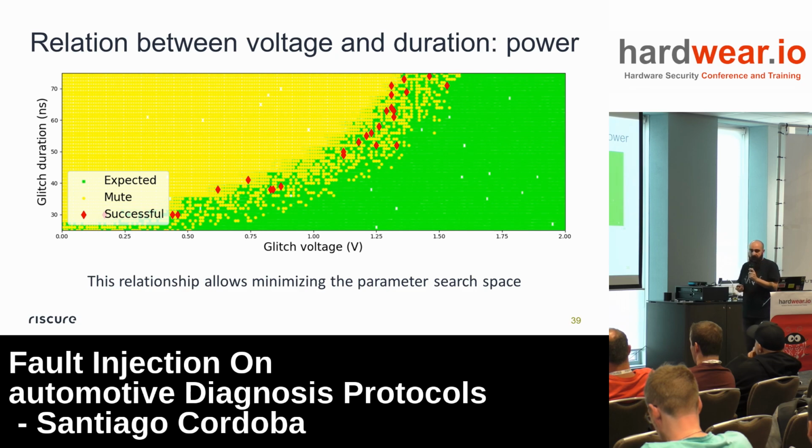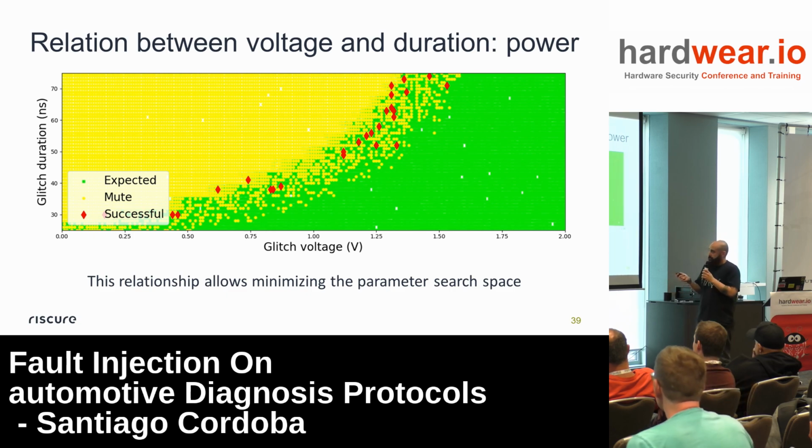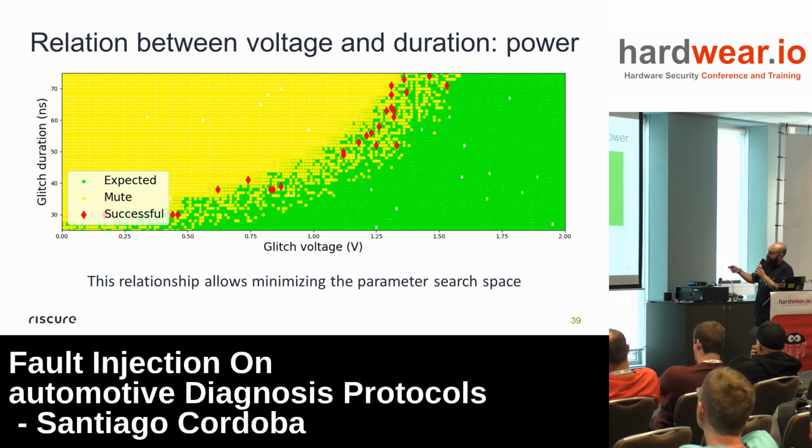And then you get something like this. I don't know if any of you is familiar with this kind of plot, but for fault injection they are really useful. In this plot, every dot is a glitching attempt, and the color is the result of the attempt. In red, we are putting the expected result, meaning that the glitch didn't have any kind of effect on the target. In yellow, we have the mute. Usually, if you glitch too hard, the device reboots and you don't have any kind of response from it. But then we have these little red pills, which are the success. There is something that is not the usual response or a mute, and that is the result we want from a glitch. So what we got here is that there is a relationship between the voltage and the duration.